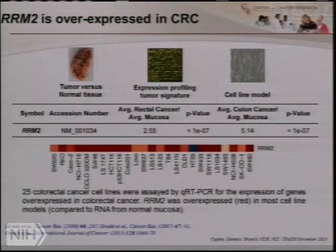And this is a case of that, coming back to a gene I mentioned earlier, RRM2. This RRM2, as I say, is part of the ribonucleotide reductase complex. It's absolutely essential for production of dNTPs and therefore is required for replication and DNA repair. And so what we saw here is that it's consistently upregulated in tumors. This is the upregulation in rectal cancer, upregulation in colon cancer.